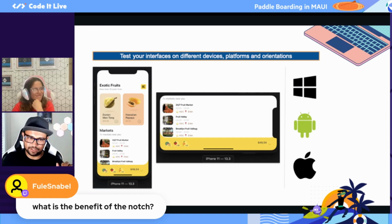So iOS used to have that setting where if you didn't set it, it'll still bump your content down. And if you did, it can be like a nice unified layout. But the notch is there for all of your sensors.